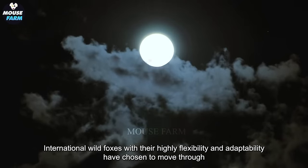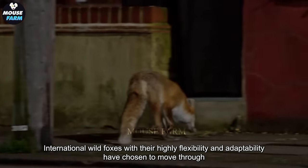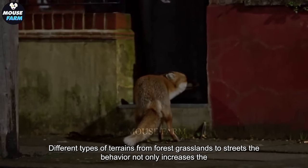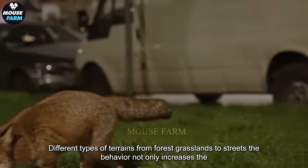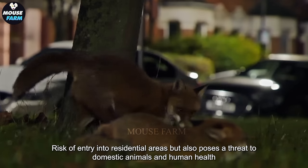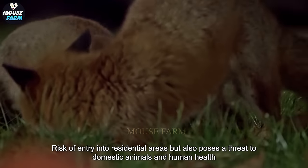Invasive wild foxes, with their high flexibility and adaptability, have chosen to move through all types of terrain, from forests and grasslands to streets. This behavior not only increases the risk of entry into residential areas, but also poses a threat to domestic animals and human health.